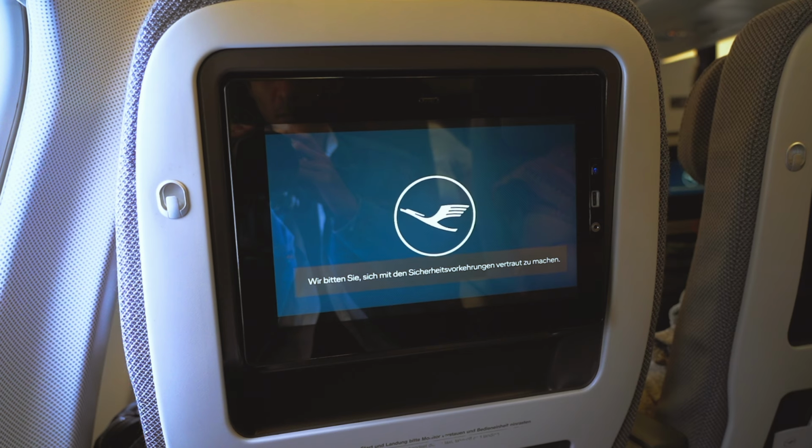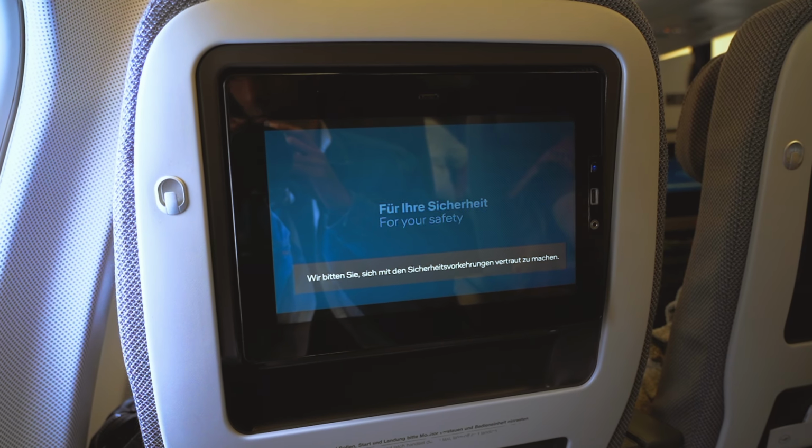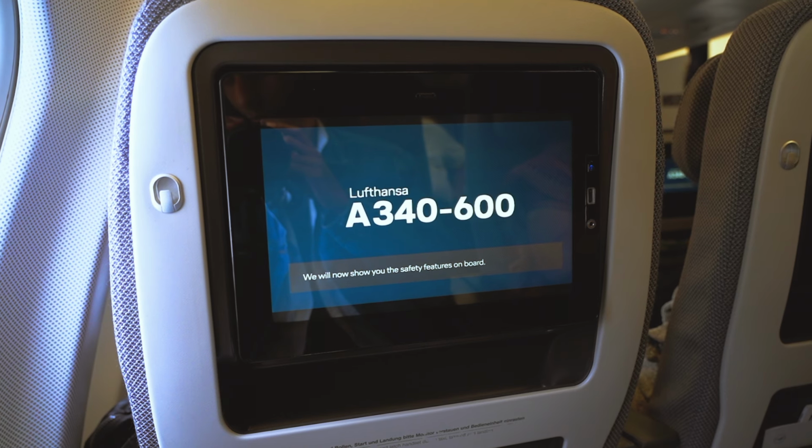Wir bitten Sie, sich mit den Sicherheitsvorkehrungen vertraut zu machen. We will now show you the safety features on board.